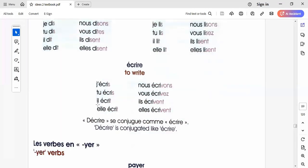J'écris, tu écris, il écrit, elle écrit. Nous écrivons, we have extra v. Vous écrivez, we have extra v. Il écrit, elle écrit. And we have to be careful with the accents. Missing accents or wrong accents will lead you to lose your marks.